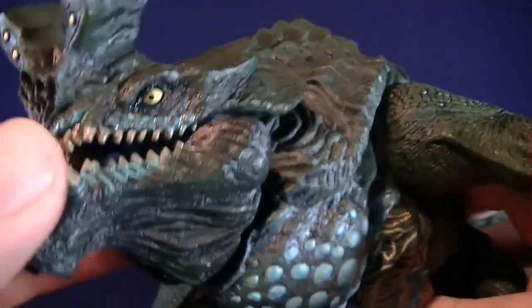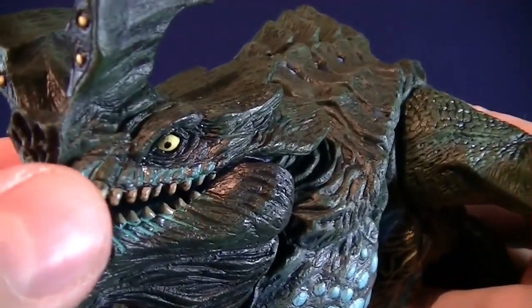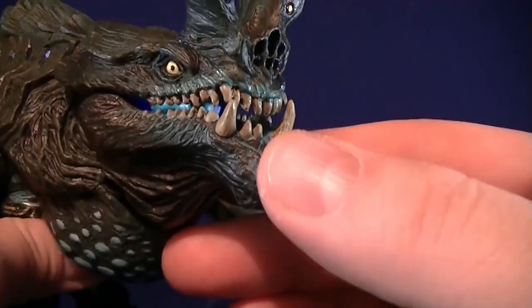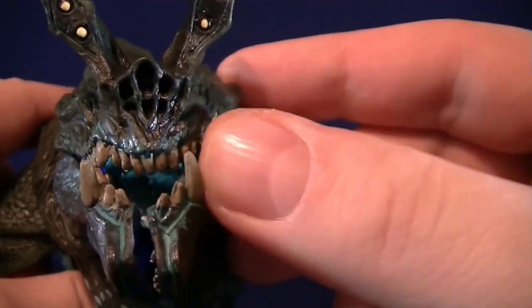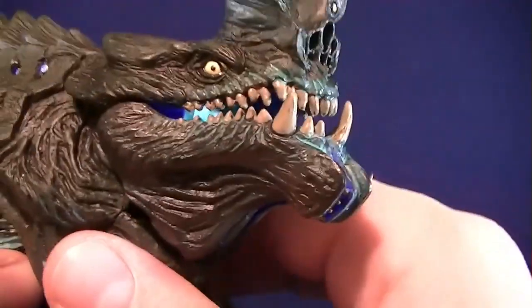And especially the paint job, like there's nice blacks in here, really dark browns, got some blue on here on the lips. So just really nice attention to detail on this figure. Really like the bone color that they got going for the teeth here too. Snout turned out pretty epic, kind of reminiscent of a bat. And then the eyes here look really sweet as well.